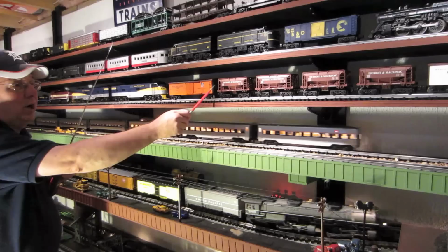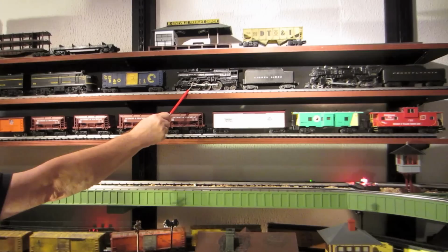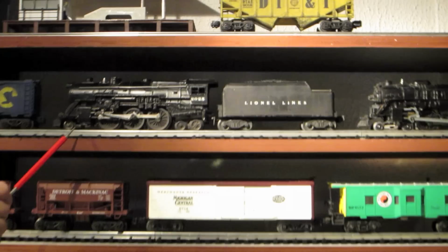Michigan Central and the Lionel will be today's main target. So today we're actually going to run this Lionel engine, which is kind of cool. It has no traction tires. It's basically like a real engine, metal on metal.